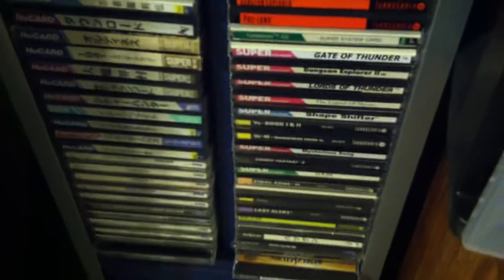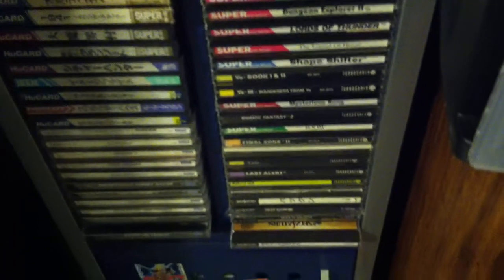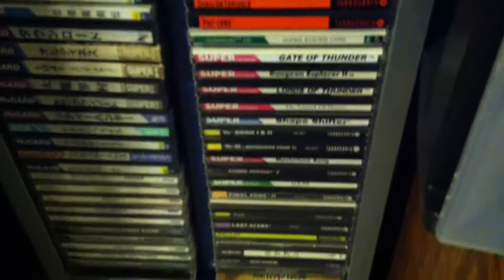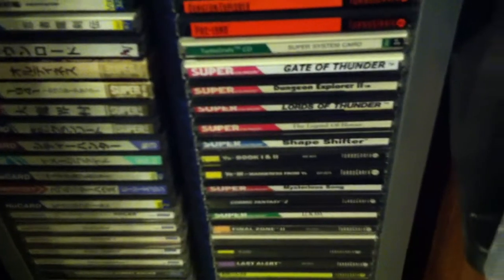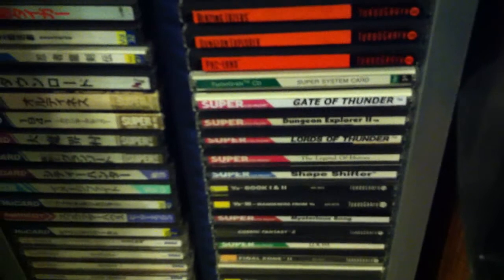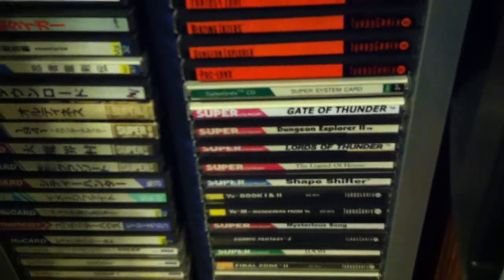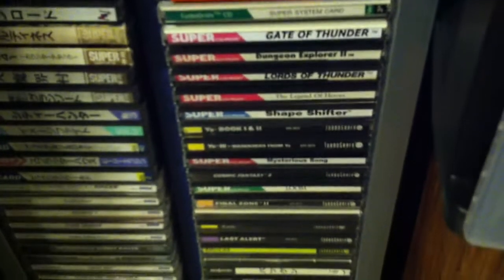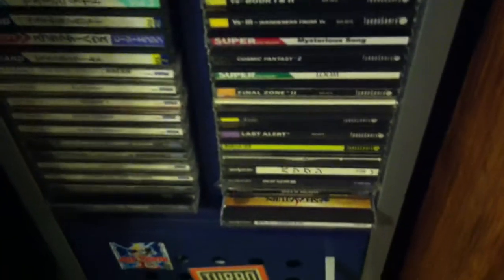Here's my Super CD and CD-ROM 2 games. Not in any particular order other than Hu cards in one spot and CD-ROM games at the bottom. There's my Gate of Thunder there with a back insert, courtesy of Sparky, I believe. Thank you, man. That's my Dungeon Explorer 2. And there's a couple Saturn imports down there.